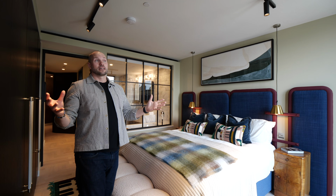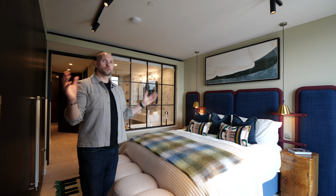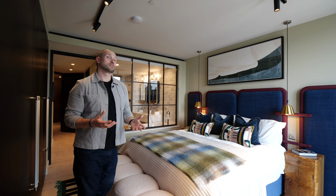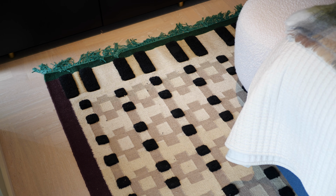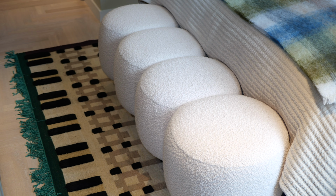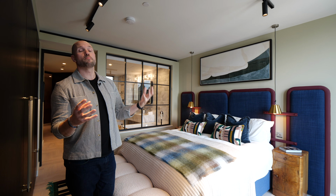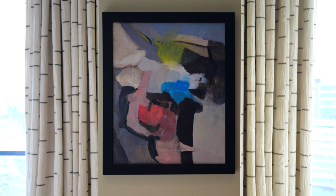And obviously here, it's a really international market. There are people from all the four corners of the globe. And that was something that we also wanted to celebrate. So whether it's our Italian rug or the Portuguese bench, or indeed the art that we talked about earlier that is so important from artists all over the world, and giving them a platform.